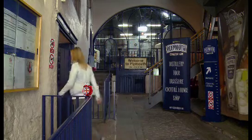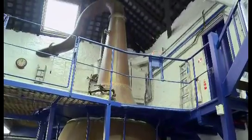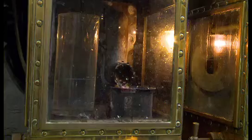Now, it might seem a little bit early for a gin and tonic, but I'm off to find out about one of the city's greatest exports, Plymouth gin. The Blackfriars Gin Distillery is Britain's oldest and has been making gin since 1793. Here you can learn the history of gin and find out how it is made by taking a distillery tour.